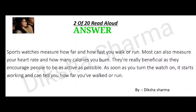Sports watches measure how far and how fast you walk or run. Most can also measure your heart rate and how many calories you burn. They're really beneficial as they encourage people to be as active as possible. As soon as you turn the watch on, it starts working and can tell you how far you've walked or run.